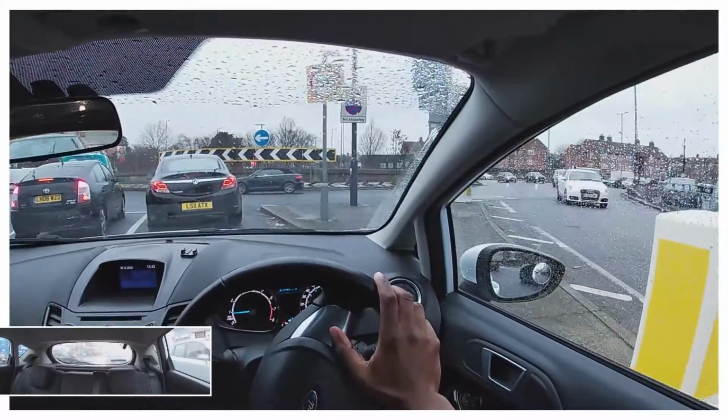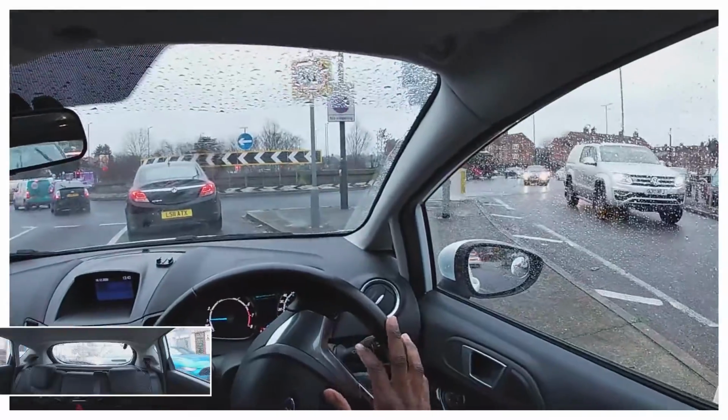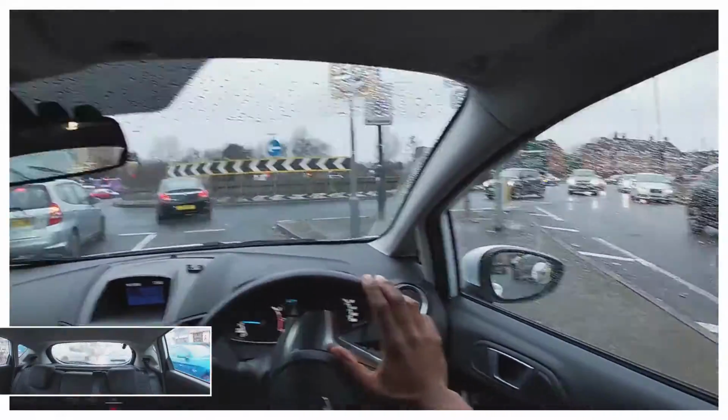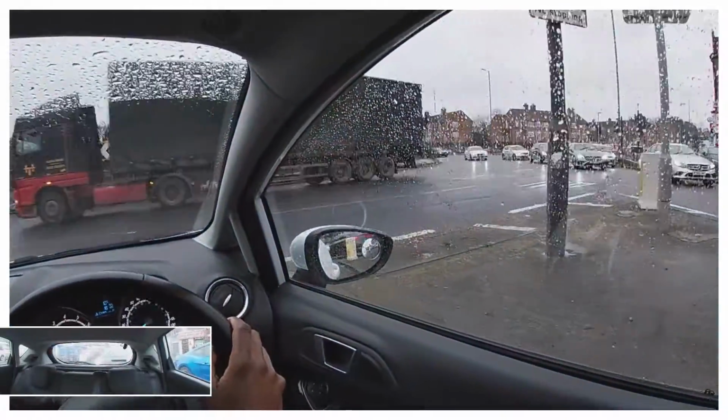Then when it's clear, going forward. And the key is, some people are coming quite fast here. You need to wait until it's clear and then add quite a lot of gas and go to the middle of the roundabout there, so that you don't get in anybody's way. So I'm checking the right now.